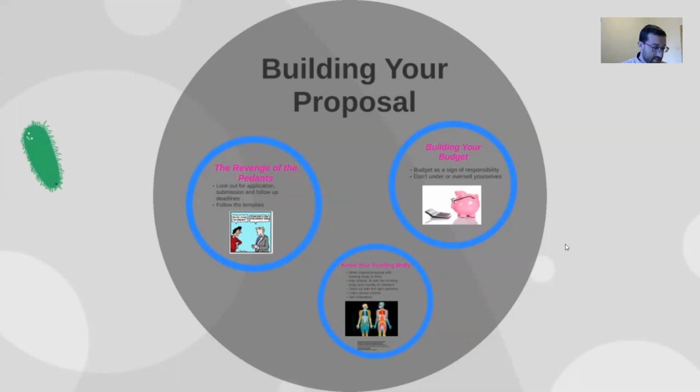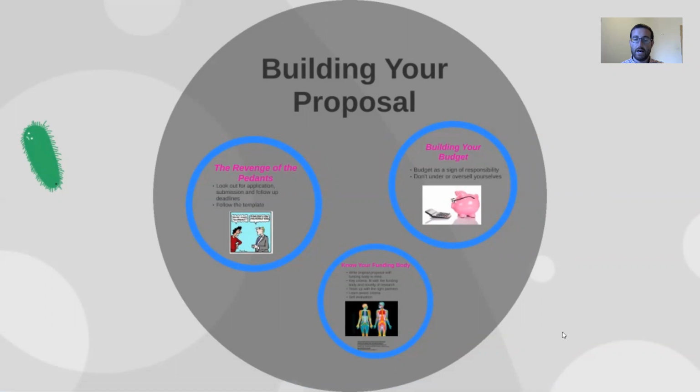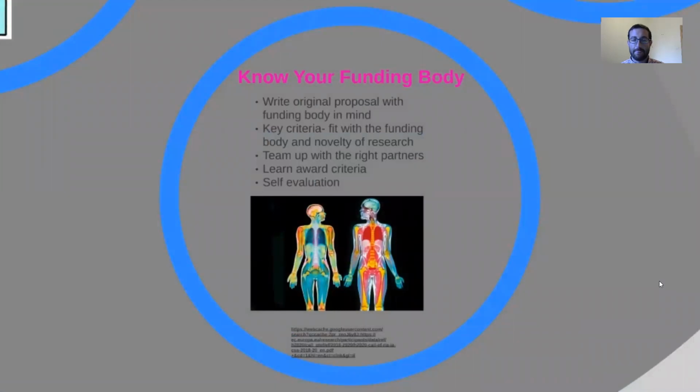Some other things we want to think about: maybe we want to have international partners, meaning we want to show that this is a project between two different countries, and that can actually help our chances of succeeding. So let's get into some of the nitty-gritty. First of all, know our funding body. This is the connector with choosing the funding body. Once we've chosen it, we need to know what's involved.